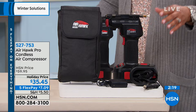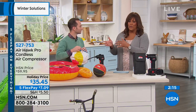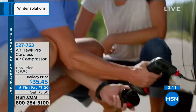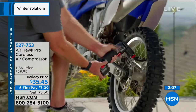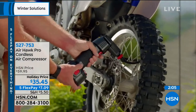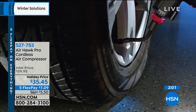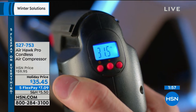Because let's face it, you want to blow up the soccer equipment, the sports equipment, your inflatables for the pool. But most importantly, if you ride a bike, a car, a motorcycle, you just don't want to be in that situation. So get this home for $35.45. That's our total price for you. Normally we sell it for $60, and it happens quickly.